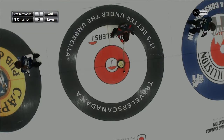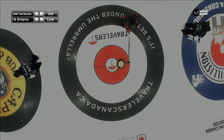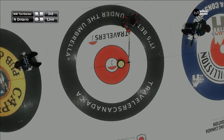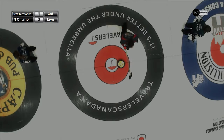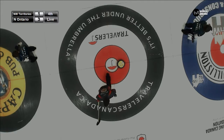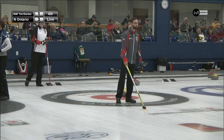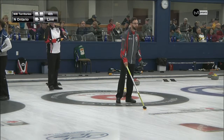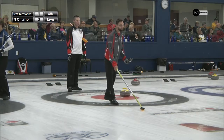Ladies on sheet D, Prince Edward Island and Newfoundland are all knotted up at 2 each, and they're in their third. All right, and then the women on sheet F, Yukon and Nova Scotia, 2-1 for Nova Scotia after 2. So they're in their third.